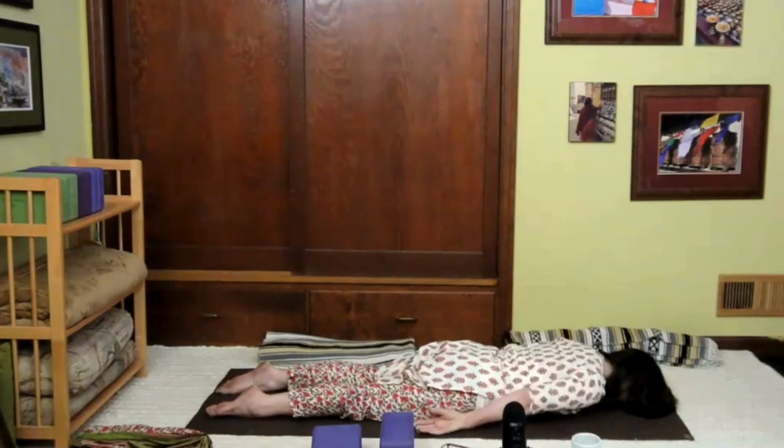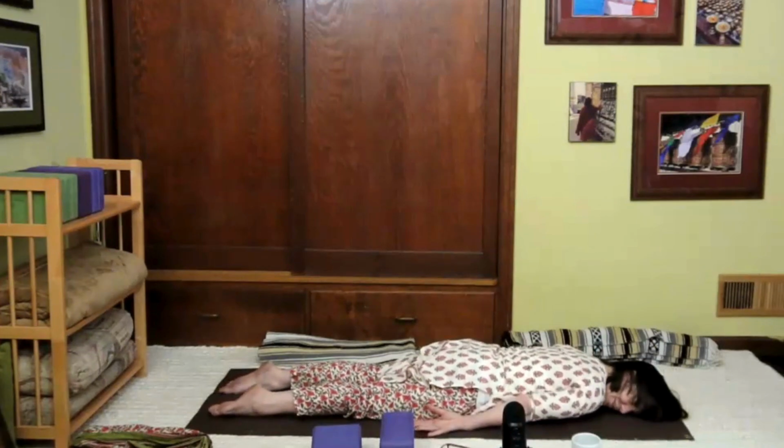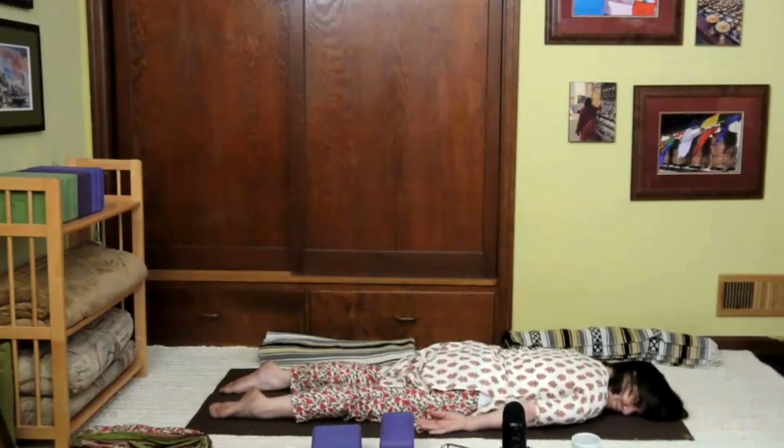Now take the arms alongside your torso, turn your head to one side. Allow your body to recalibrate for a few moments. Give yourself lots of appreciation.